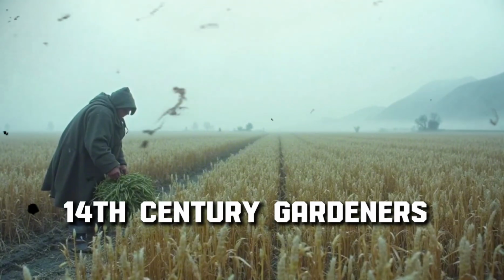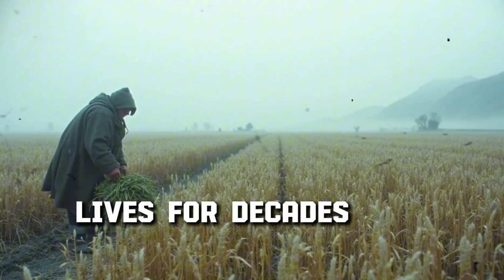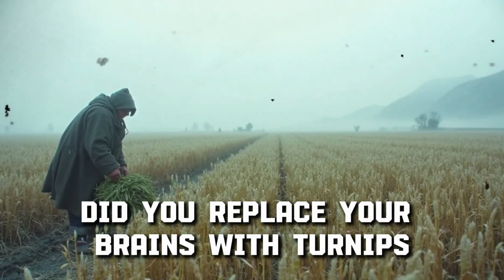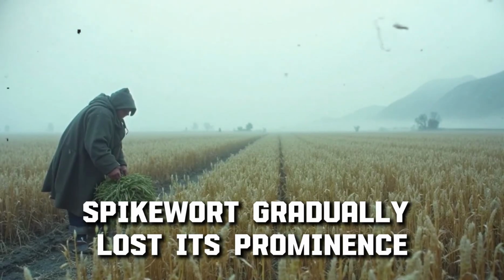14th century gardeners lost their minds. You're telling me you stopped growing a plant that flavors everything, lives for decades, and helps with digestion? Did you replace your brains with turnips? As international trade brought new spices to Albion, spickwort gradually lost its prominence.